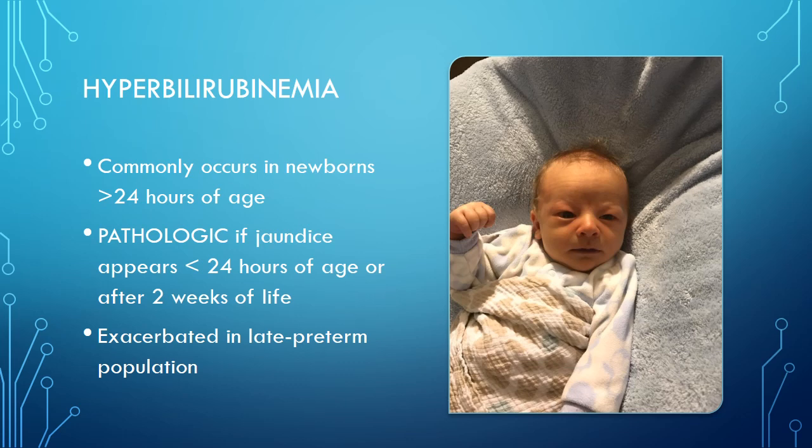Hyperbilirubinemia commonly occurs in newborns greater than 24 hours of age, and it's always pathologic if their jaundice appears when they are less than 24 hours of age, or usually also pathologic after 2 weeks of life. If it goes away and comes back, or they never had jaundice and they all of a sudden develop jaundice around 2 weeks of life or greater. And then again, this hyperbilirubinemia is exacerbated in the late preterm population. So the cause needs to be investigated.